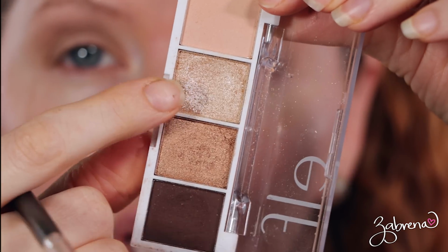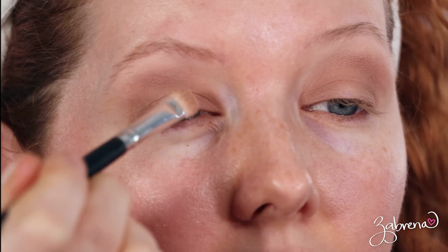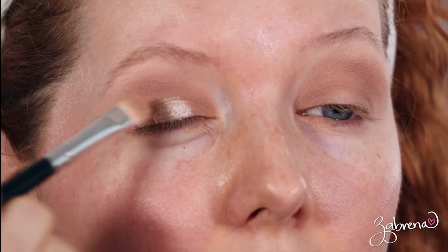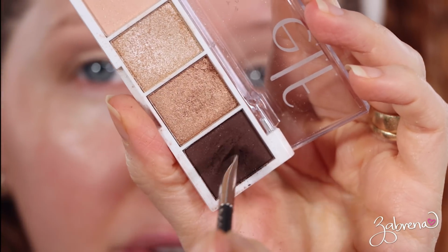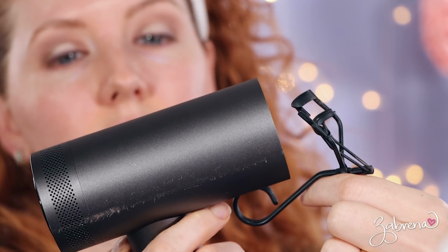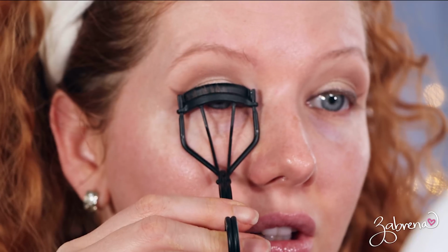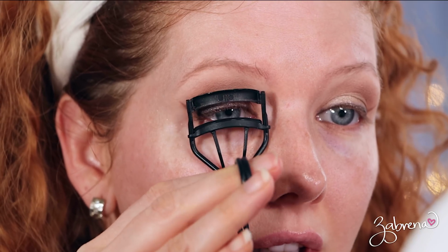Then I'm taking this Champagne Shimmer shade right here. I'm applying this wet onto the center of the lid. Also taking the deep brown from the Cream and Sugar palette, and I'm going to use that as eyeliner. Before I apply the mascara, I'm going to heat up the lash curler. Make sure you test your lash curler beforehand because you can burn yourself very easily. It's no fun. Are you ready for this?